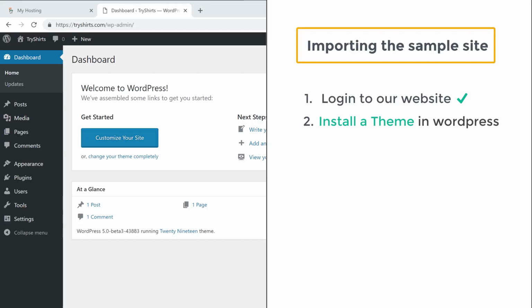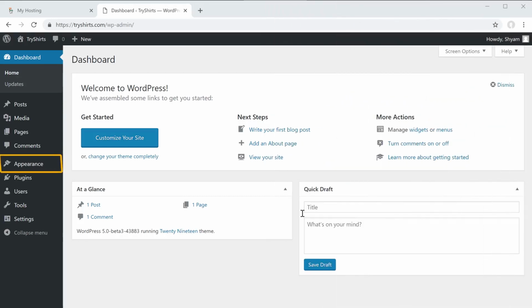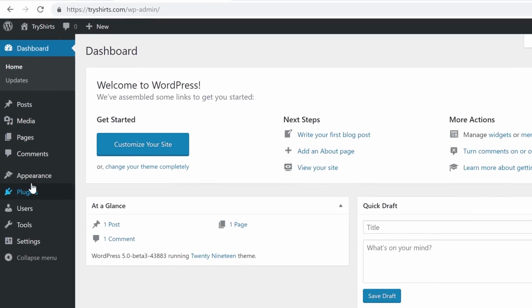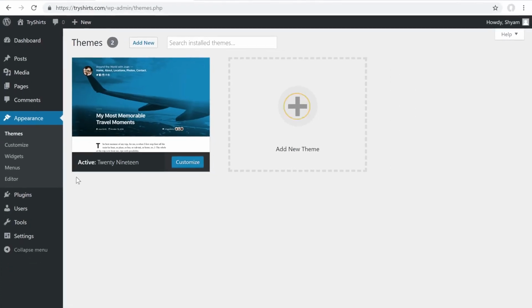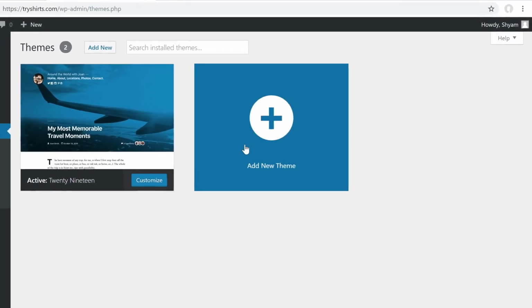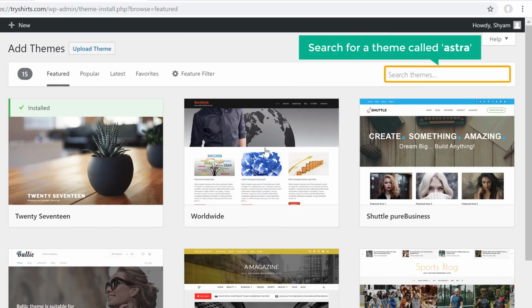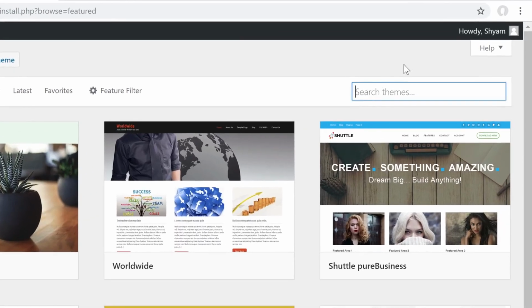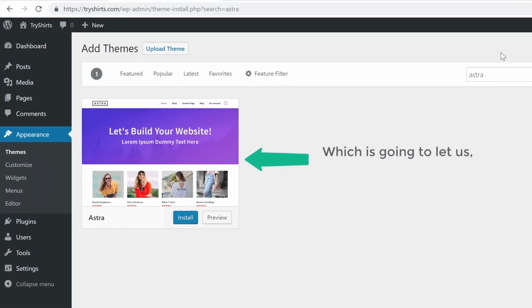to install a theme in WordPress. So we are going to install a theme called Astra, which is going to let us import the sample site. So to install the theme, just go to Appearance and click Themes. Now click Add New Theme and then search for a theme called Astra. Now this is the theme which is going to let us import the sample site.